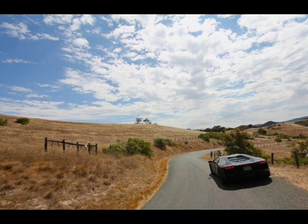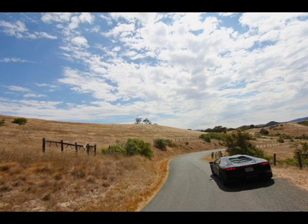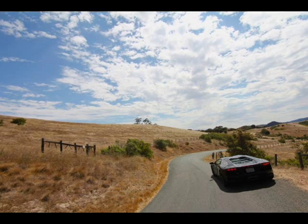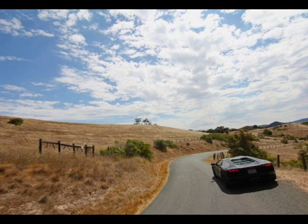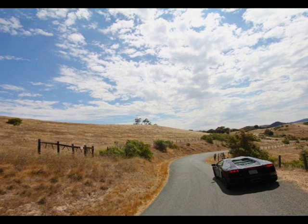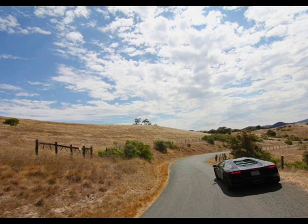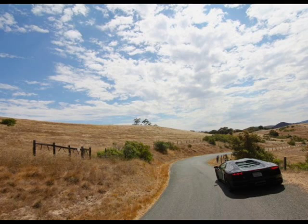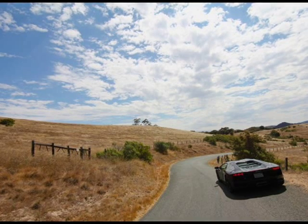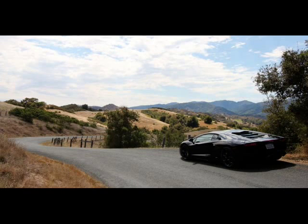Gas mileage, as you might expect, isn't phenomenal. But then this is a $400,000 supercar, so you shouldn't really be pinching pennies at the pump. At 11 mpg city, 17 mpg highway, and 13 mpg combined for the coupe, the Aventador is rather ungreen even by supercar standards.